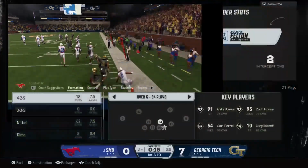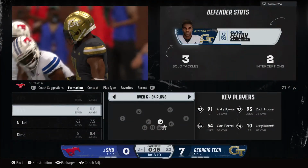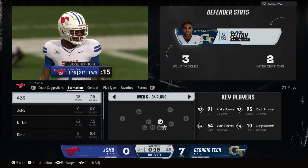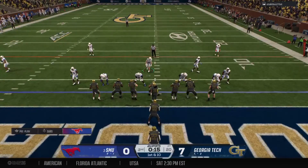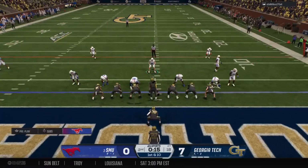And another mistake by this. Listen, he is an elite quarterback. He's really, really good. He's pressing too much. Jesse, the number one job of a quarterback, you better protect the football. I don't care how good you are, you better protect it.